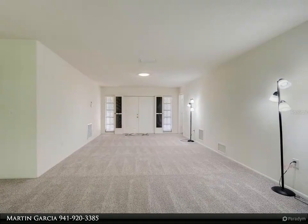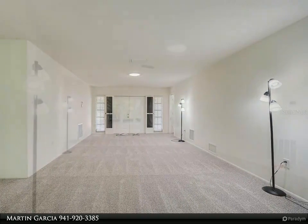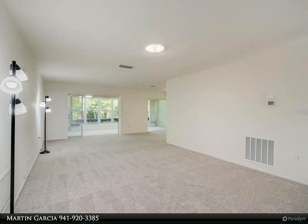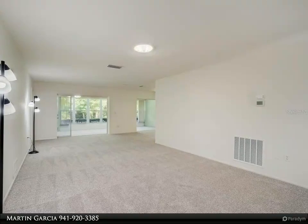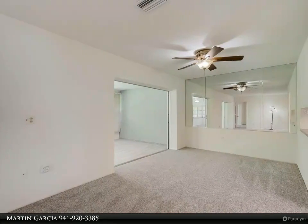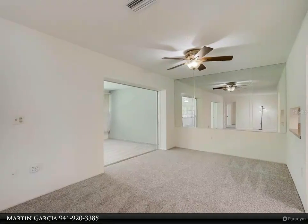The home consists of 2 bedrooms, 2 full baths, and a den/office off the master bedroom. Entering through double doors, there is a combo living room/dining room and a large air-conditioned family room surrounded by a wall of windows looking out at a peaceful preserve area.